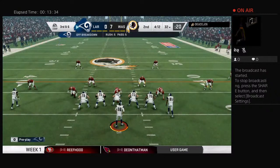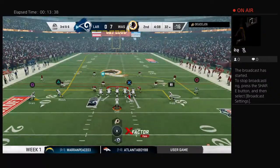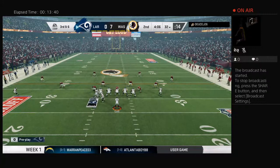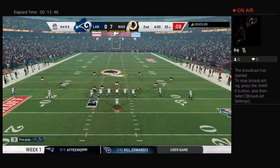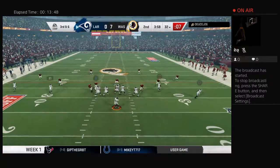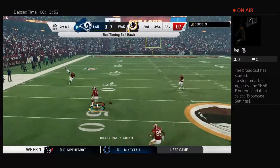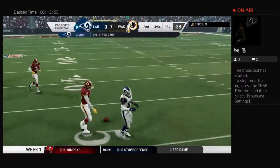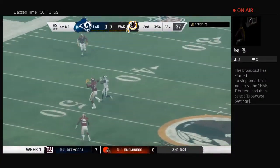And it looks like we've got a dime set here defensively. 6 DBs in the game. A shotgun snap for Goff. And almost picked off. I guess the good news for them now, it's fourth down.